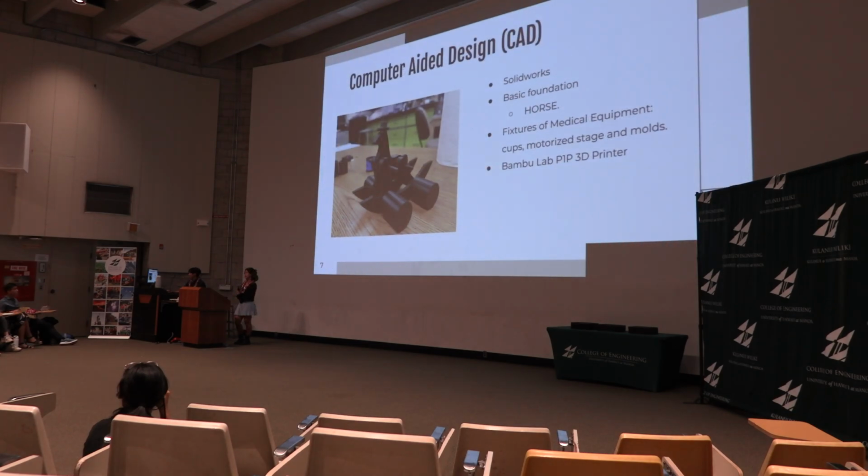In order to create medical instruments such as active needles, we use CAD, also known as computer aided design, and the medium of SolidWorks. And in order to get a basic foundation of SolidWorks, we collaboratively created a horse, as shown by my lab partner Tate. We also created pictures of medical equipment such as blocks for the test bathtubs, a motorized stage in order to utilize the bathtubs, and finally molds in order to create the bathtubs.